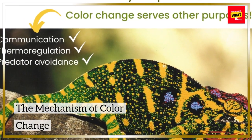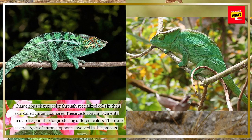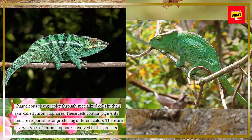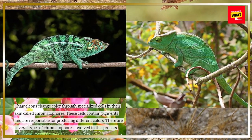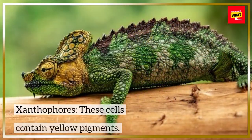The mechanism of color change. Chameleons change color through specialized cells in their skin called chromatophores. These cells contain pigments and are responsible for producing different colors. There are several types of chromatophores involved in this process.